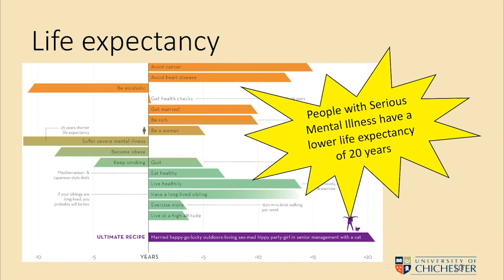So apologies if this slide is not very clear. Unfortunately I won't be able to screen share because I tried it earlier and it just didn't seem to work, but I've put in the chat the link to this slide, or this image of the slide, and it's basically looking at life expectancy.